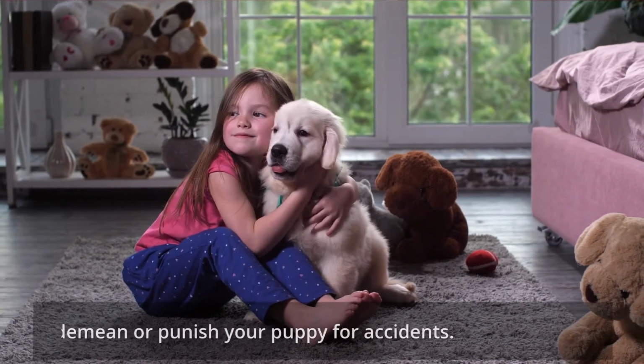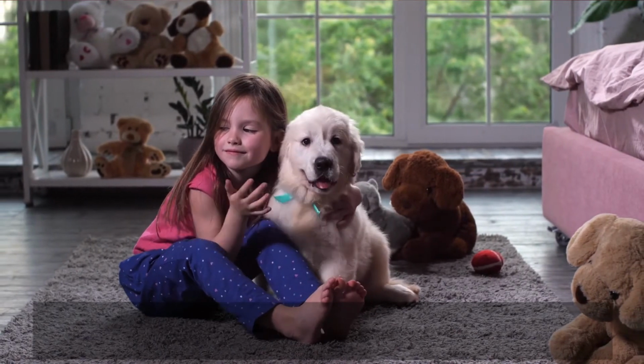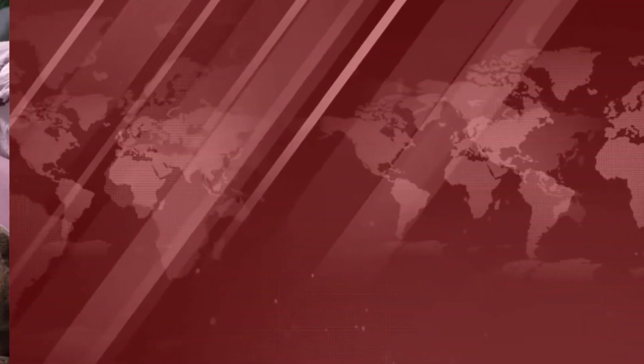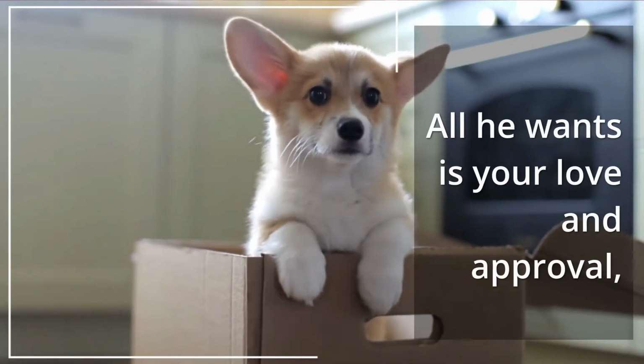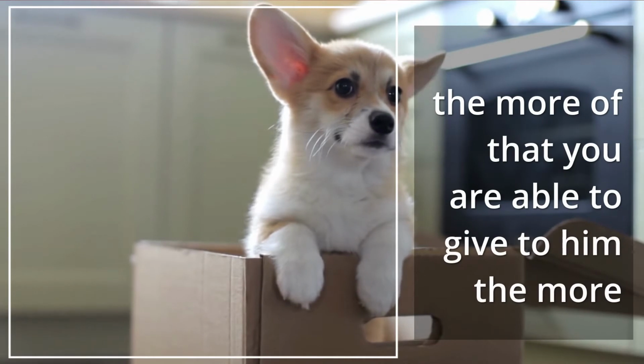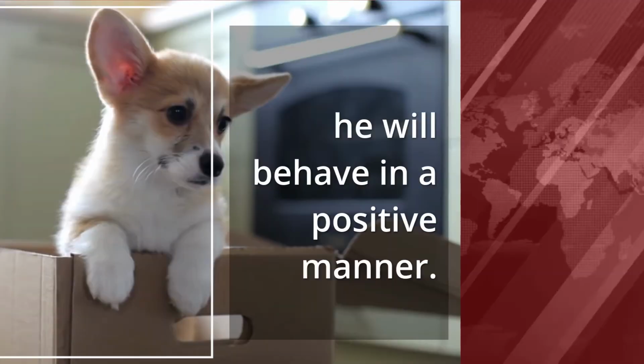Also, never demean or punish your puppy for accidents. They are just that, accidents. He is not purposely disobeying you. All he wants is your love and approval. The more of that you're able to give to him, the more he will behave in a positive manner.